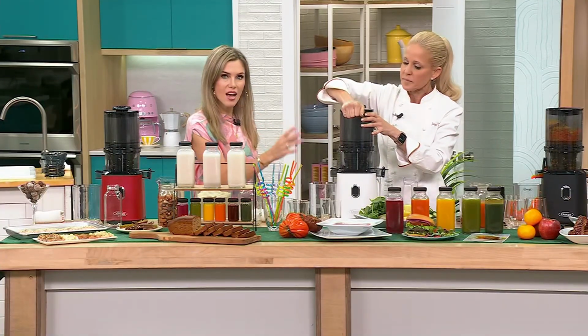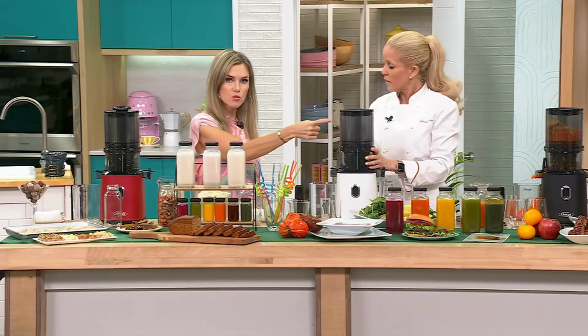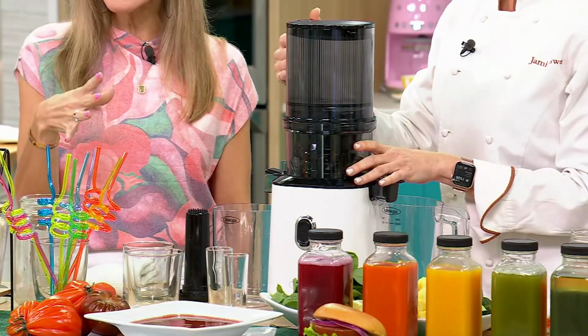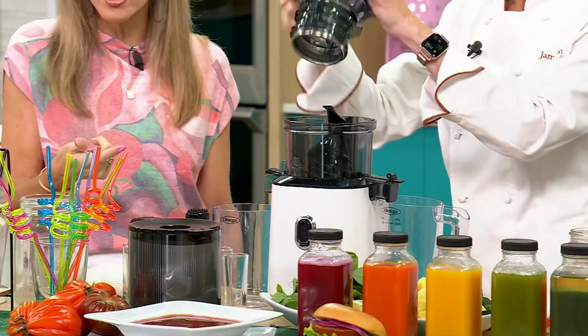The way this is designed is so smart, and as Chef shows you, the top flips up, and there is a little locking mechanism, which is really nice, and all the pieces and parts are easy to clean. They're easy to disassemble. You don't need some special app or tools to do it. It all kind of locks in place.